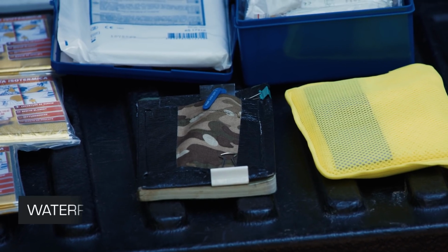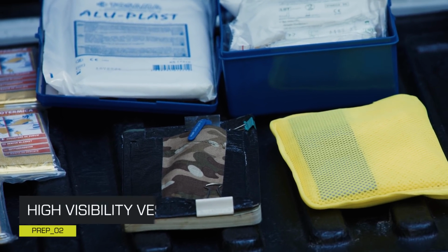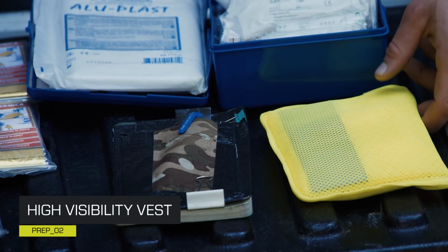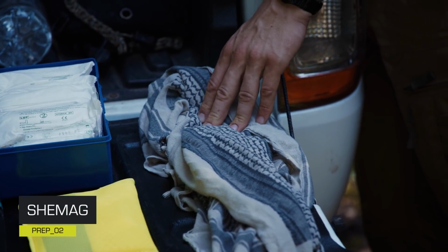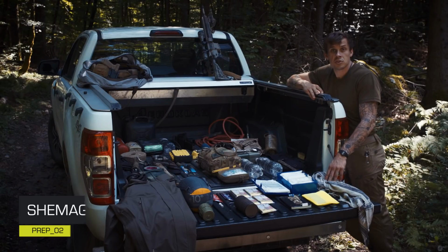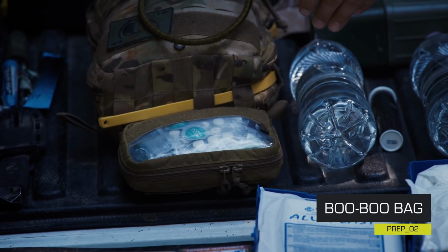Down from there, we have a waterproof notebook that you can use to write something down. Next to it, we have a high visibility vest. It's pretty obvious why we need it. And a blanket that we can use when we're cold or to make a makeshift fishnet. Moving up, we have a small boo-boo bag that we mentioned earlier.